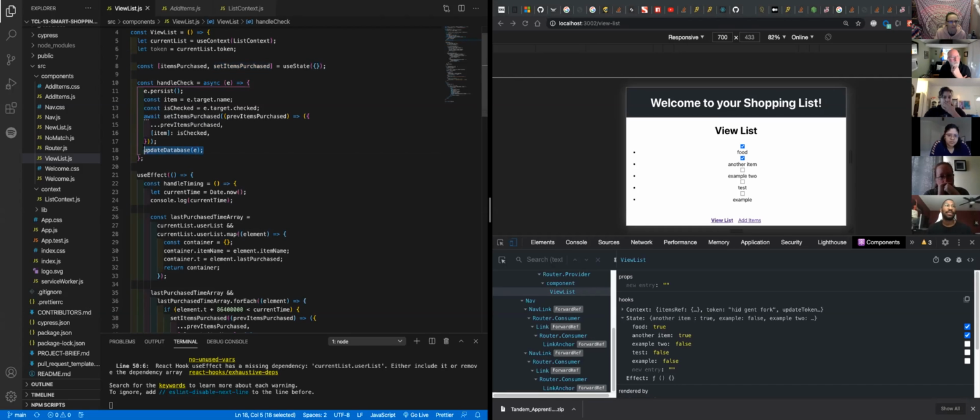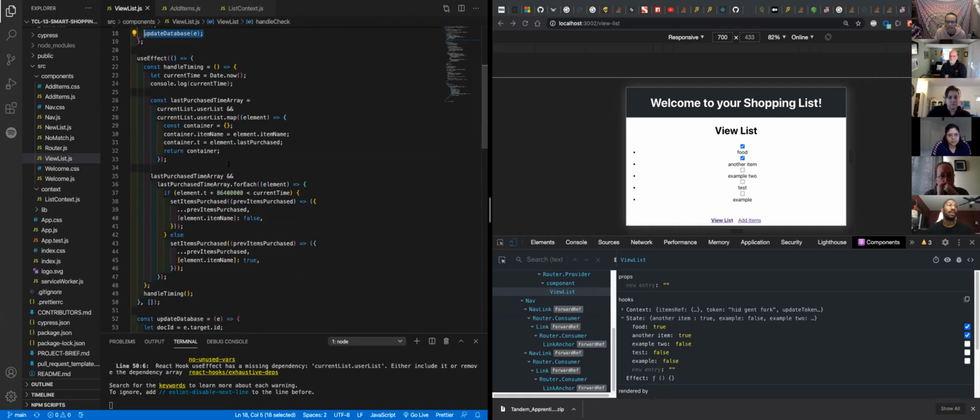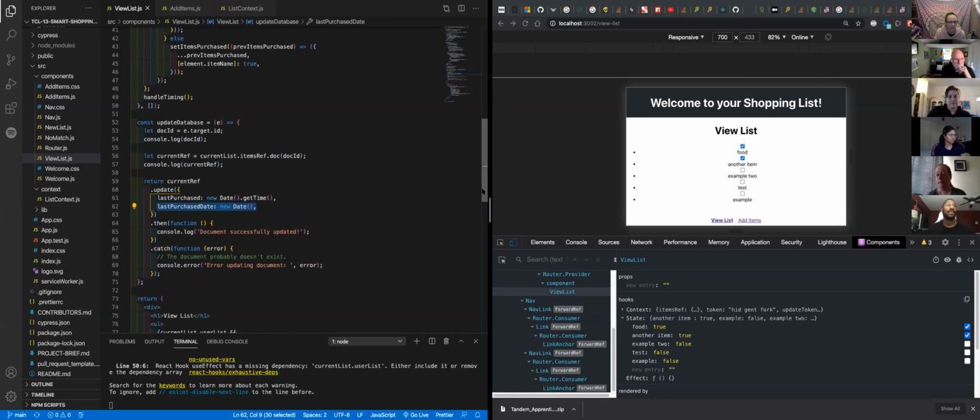So also what the handle checked function will do is update the database based on a function that we have defined below. Essentially, we're querying into the database, saving the reference to that current document in the database, and then updating the field for last purchased and last purchase date within the database. The only difference is that last purchased, I believe, is in seconds, whereas the last purchase date is a more formatted date. So it'll be like November 1st at whatever time it was actually checked.